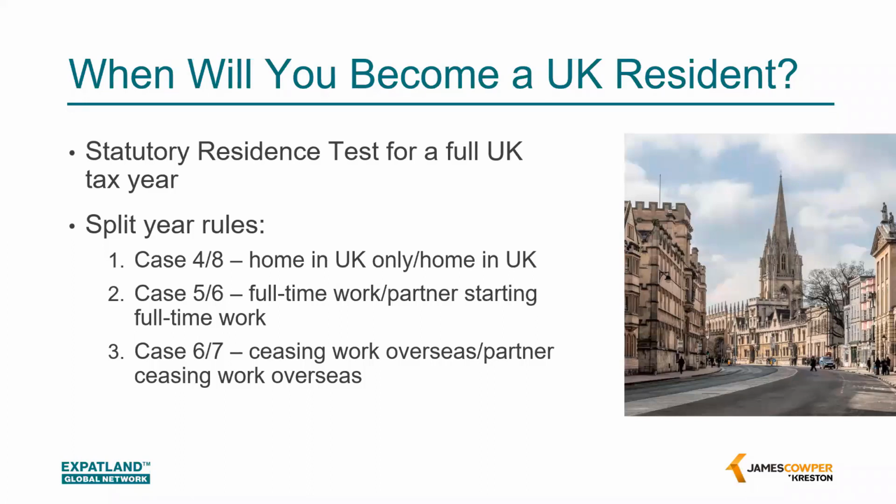So for people returning to the UK, you're probably looking to meet one of the automatic resident tests. The most well-known of those is the first one, which is spending 183 days in the UK in a tax year. But if you don't meet that, you might well be resident under the UK home test, which broadly is having a UK home for a period of 90 days, 30 of which are in the tax year. And during that period, you either had no overseas home, or if you did, you spent a maximum of 30 days in the overseas home. And the final automatic UK test is working full-time in the UK. That again has some complexities to it, and you would need to calculate whether you've worked sufficient hours in the UK.